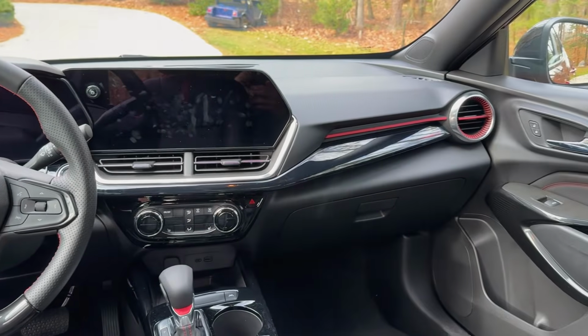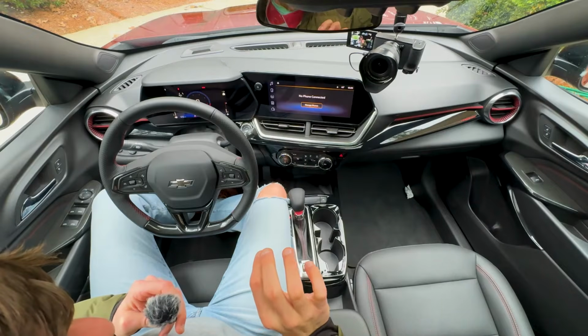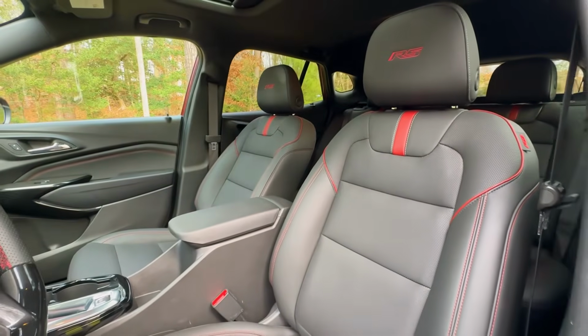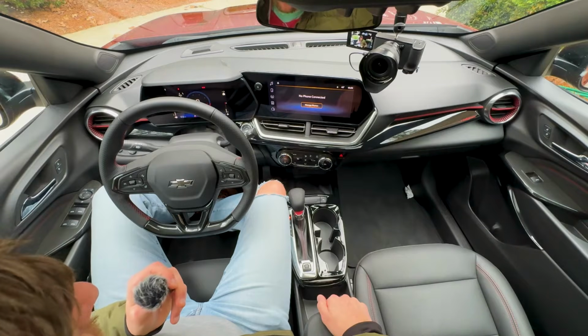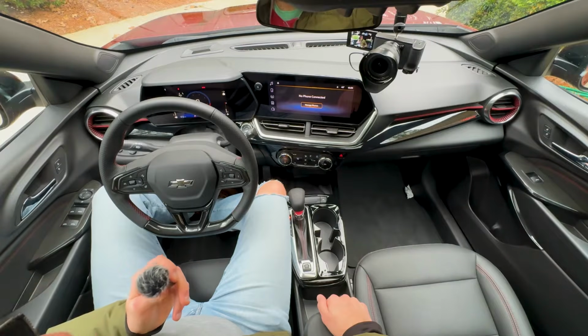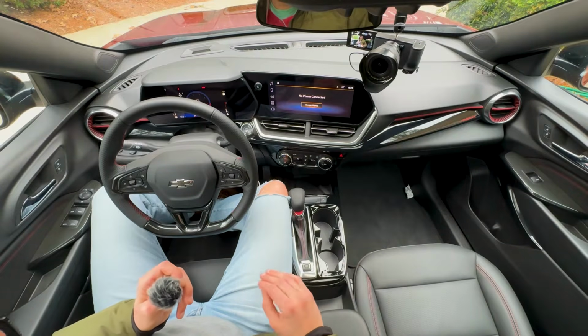Now, the other thing I forgot to mention about what makes this a little bit cheaper than the Invista is the fact that the standard seats on the Invista come with a cloth insert and leatherette. Now, this one does have the leather seating, but the standard LS seats are going to be just fully cloth, and that makes it just a tiny bit cheaper. I like the Trax's interior much better than the Invista. I wasn't a fan of the Invista's interior, but I actually just really like the way that this is designed a little bit more. I think that the sporty nature of this interior works in the Trax's favor.